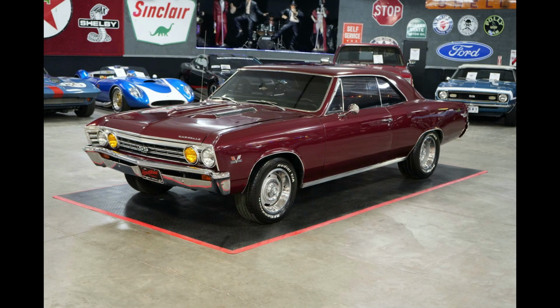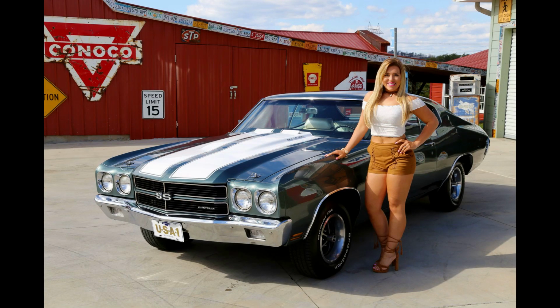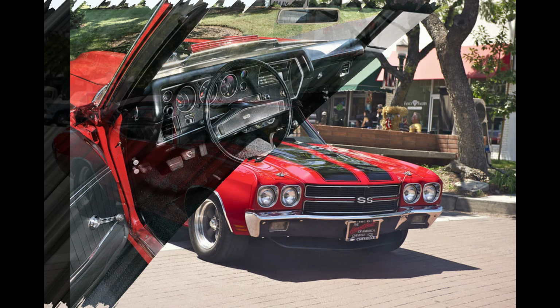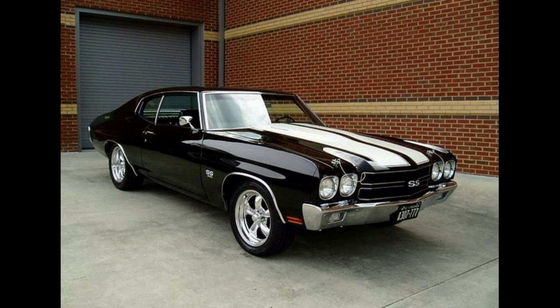Many consider the 1970 SS 454 model as the high point of the muscle car movement, with the 450 bhp LS6 version able to blow away virtually all of the opposition at the time. With its swept-back roofline and bonnet bulge, there was no disguising that this car was something special.